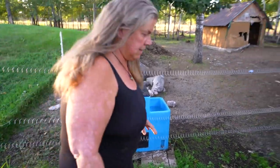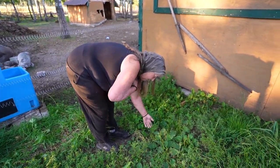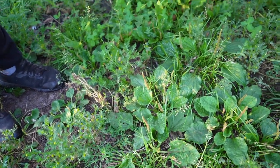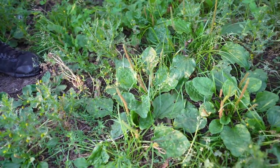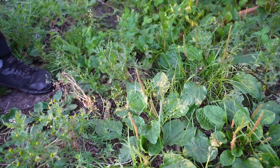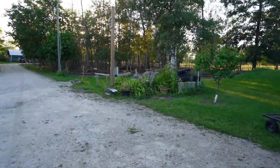So I have to go into this. Okay. Seriously. Clover, edible. Pineapple weed, edible. Plantain, one of the best. But if anybody knows what sweetgrass looks like, I think I have some growing and I need to figure it out. Okay, so where's our ponies?